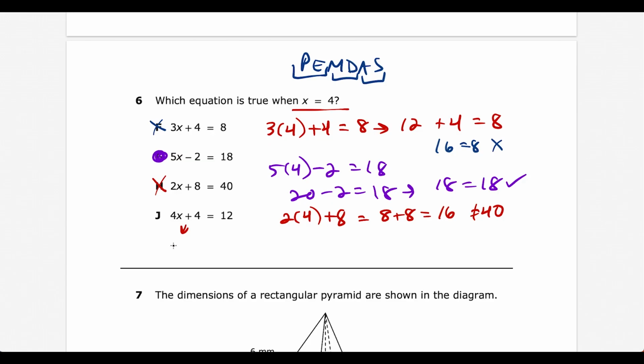And then this one here, do 4 times 4 plus 4, and that's going to give you 16 plus 4, which is equal to 20, which is not equal to 12. That's why this choice is out. If we were to flip this to a minus sign, then it would be true, but it's not. So the second option is our best.